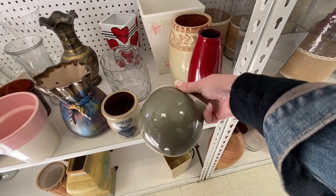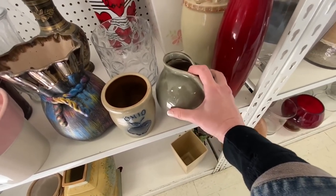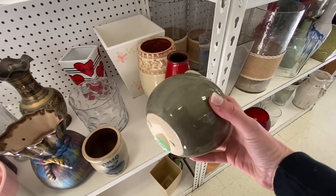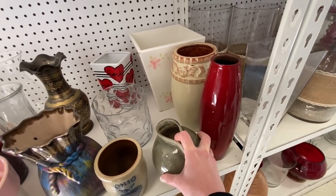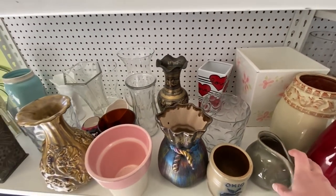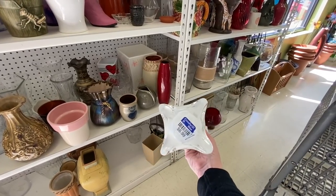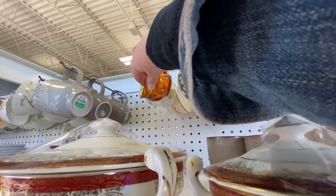And look at this little, I believe this is a little homemade piece. I thought it was really neat. Very hard to hold on to, but I thought it was really cool. And there were a pair of these vases. They were stunning.